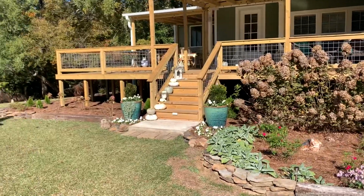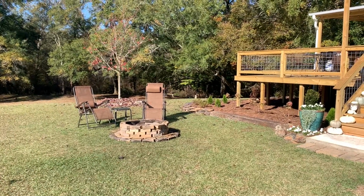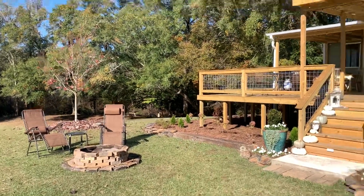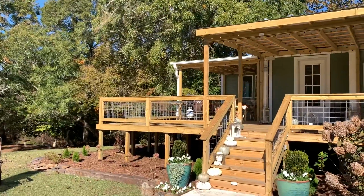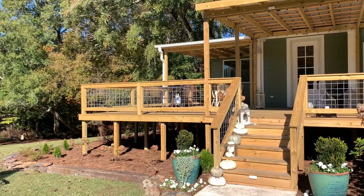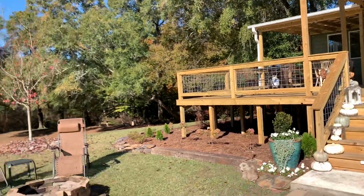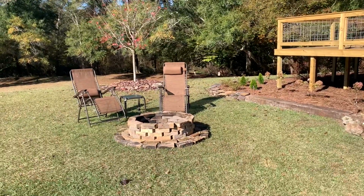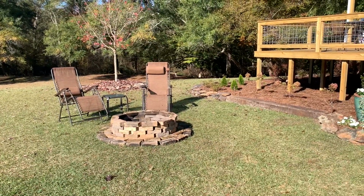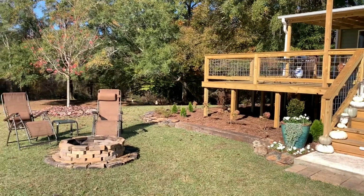We actually decided to move our fire pit in front of the porch. I initially wanted it up on the porch where that iron table is, but I can't put a real fire pit up there, because the sparks fly out and it'll burn my porch up, and we definitely don't want that. So we decided to build this little fire pit right here in front of the porch.